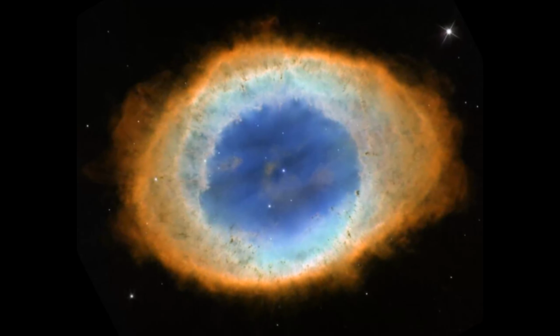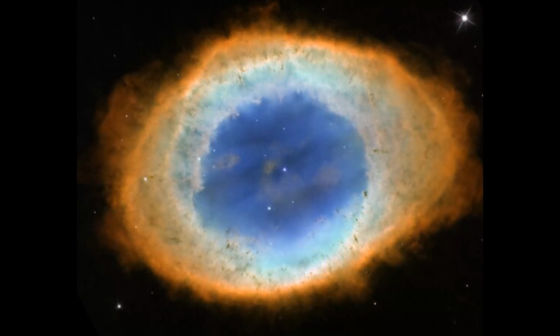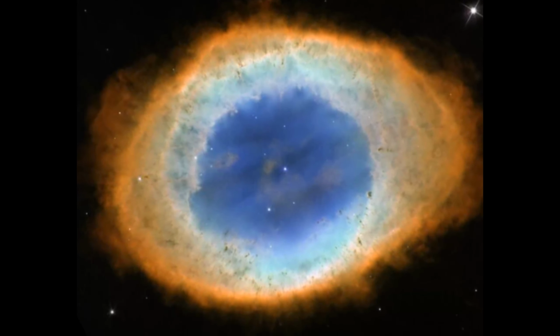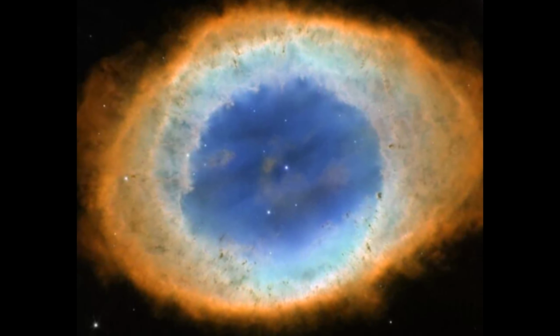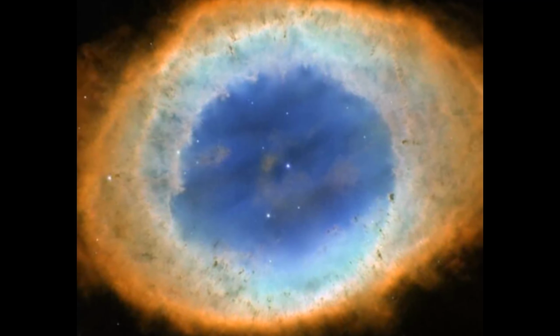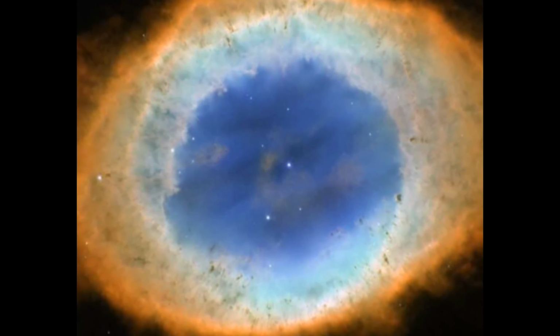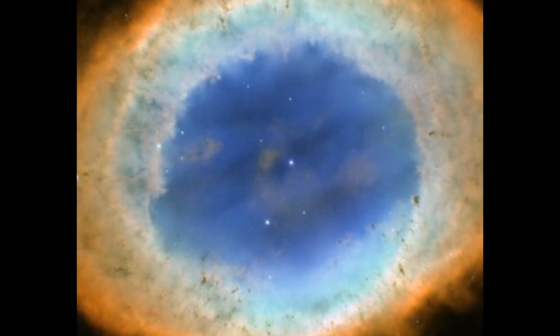M57 is a planetary nebula. A planetary nebula is formed after a sun-like star reaches the end of its life. The star sheds its outer layers, creating a glowing shell of ionized gas, while the hot, dense core, now a white dwarf, continues to radiate intense ultraviolet light that causes the surrounding gas to fluoresce.